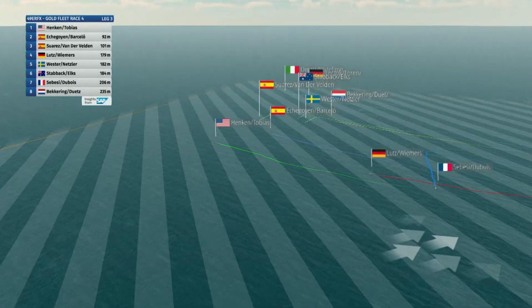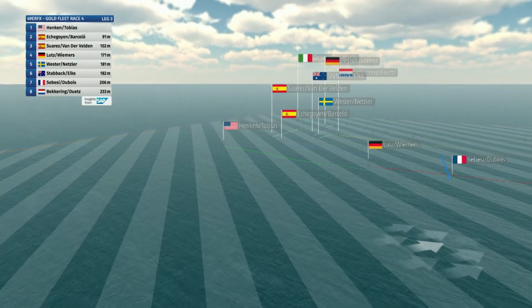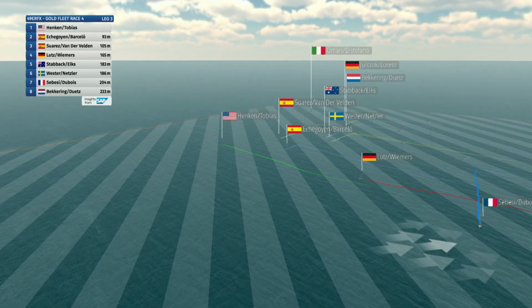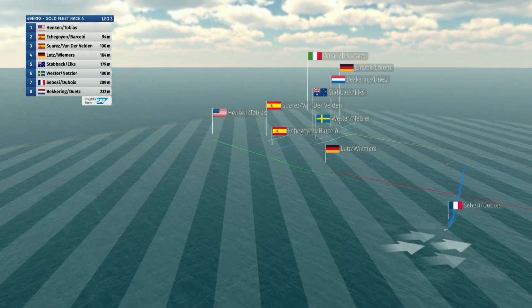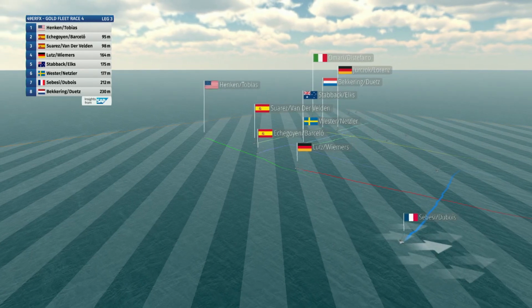Cross coming up between the two Spanish teams. And out in the front, we've got Henkin and Tobias clearly in the lead. Then we've got this cross coming up with Echegoyen and Suarez. And it looks like it will be the boat on starboard just maintaining that lead. But the Spanish are really arm wrestling it out.